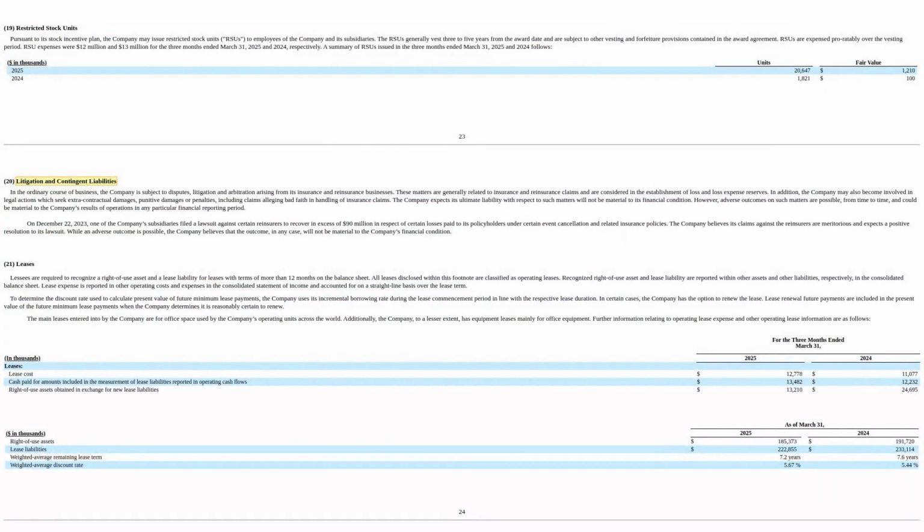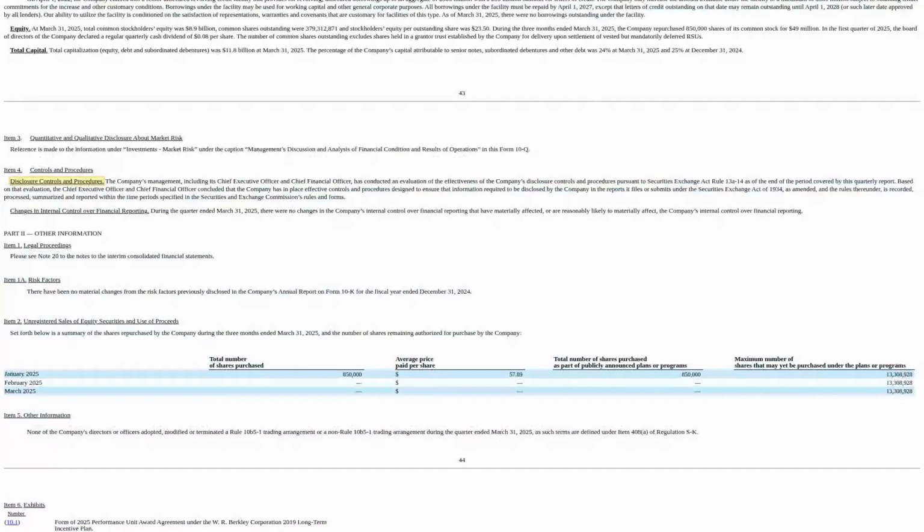Now, finally, let's review the safe harbor statement. All companies need this statement because we discussed expectations for the future. Additionally, there has been no change to internal controls, which the CEO and CFO certified. So what's the final verdict? Well, let's wrap it up.